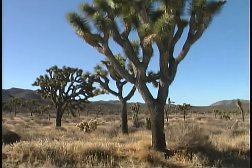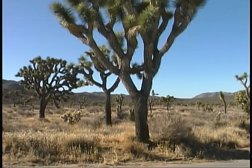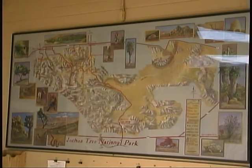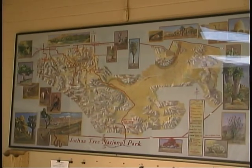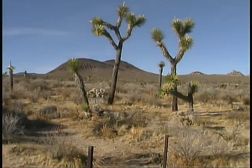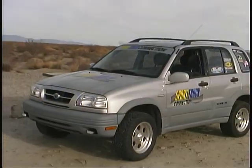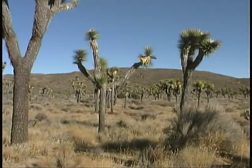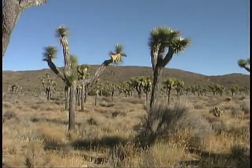Joshua trees grow only in the higher elevations, and the park is a great place to get a better understanding of the geology and ecosystems of different desert areas. We headed out there with a Suzuki Grand Vitara project vehicle from Sport Truck Connection Television to take a look around at what the park has to offer.